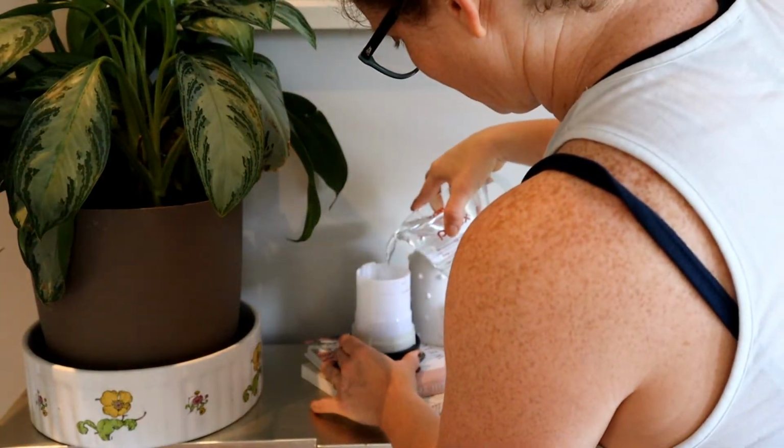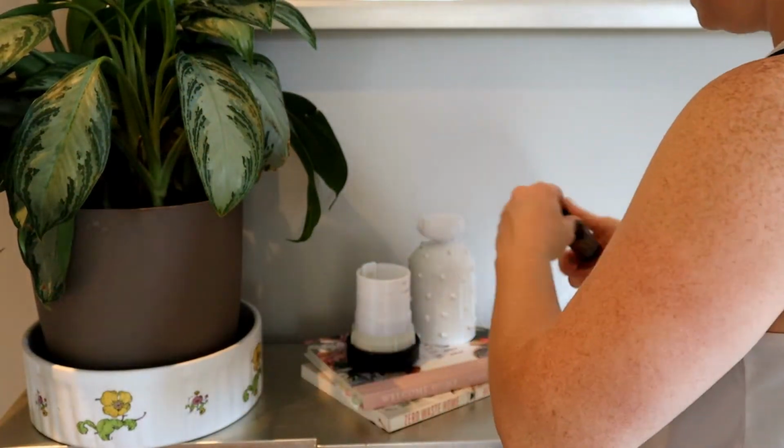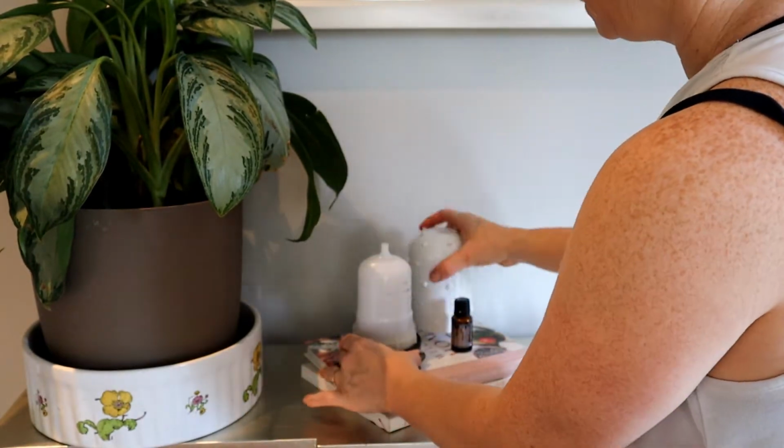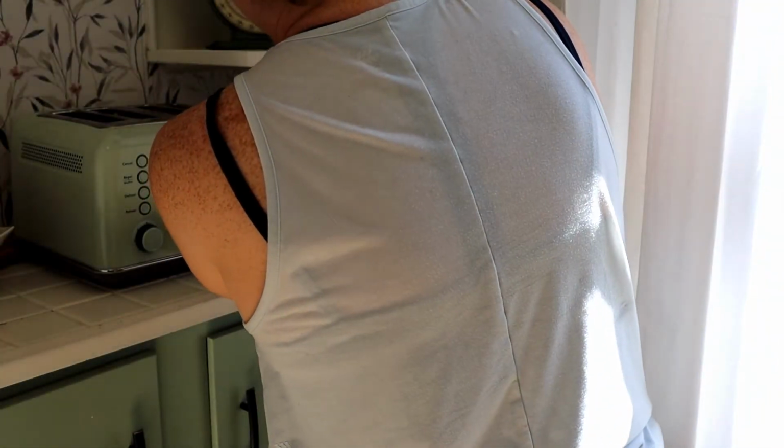Fourth thing I like to do before my husband comes home is I like to put some essential oils on. I am putting lemon on to help make the house smell nice and clean before he gets home, and it's a relaxing smell to me.